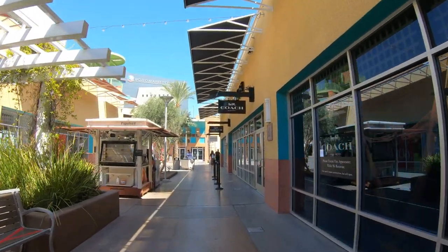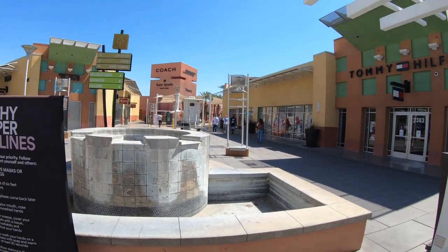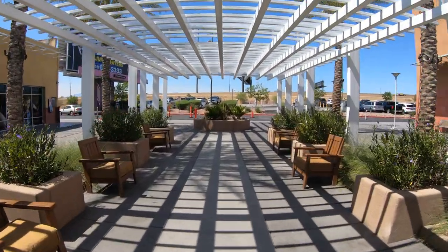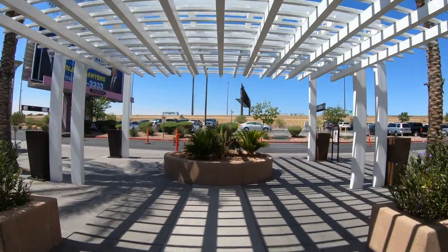And as we're getting ready to leave the mall, you'll see the freeway behind us. That's Interstate 15, which many of you who visit Las Vegas frequently know that that's the freeway that runs parallel to the Las Vegas Strip. It gets you around town a lot faster if you're taking an Uber or a taxi. And it also takes you to California if that's where you're heading.